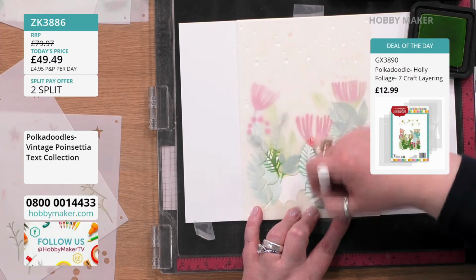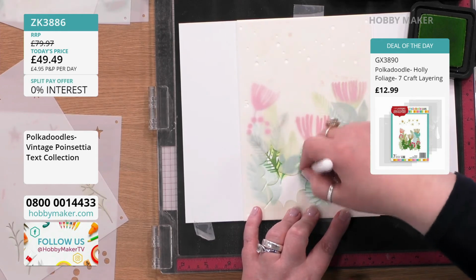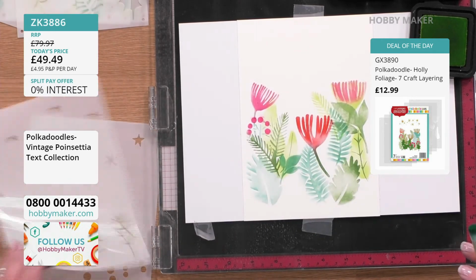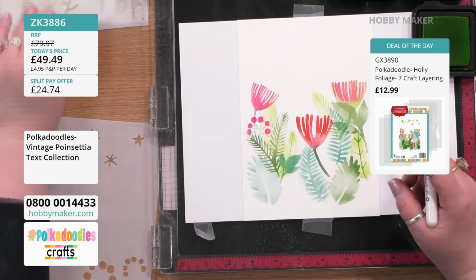And again, just mix the colours around. Now, this is the one that's got the holly on, so let's not use the holly. No, exactly. Let's not make it into Christmas. Let's leave the holly out, we don't need that one because we've missed that out.